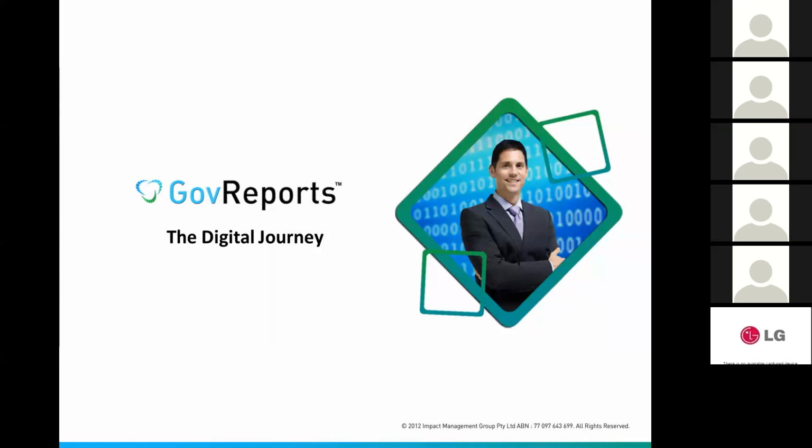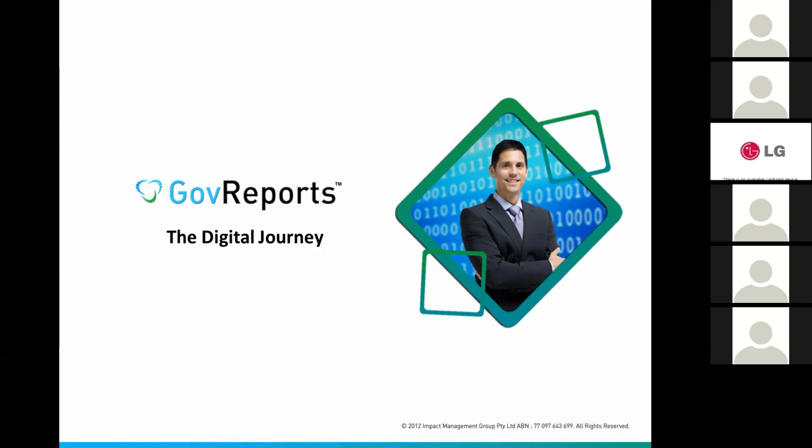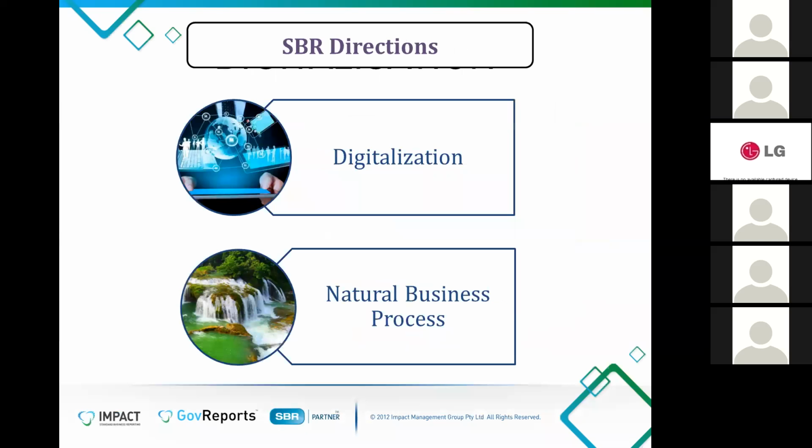So SBR is a technology-based Commonwealth program referencing the use of technology to collect and reuse data by various government departments and or business processes, which leads to digitalization, generating the reports for various uses, and this is known as the natural business process.